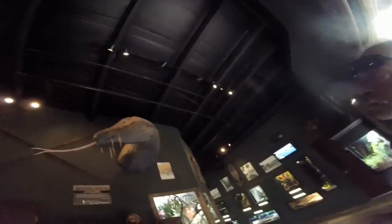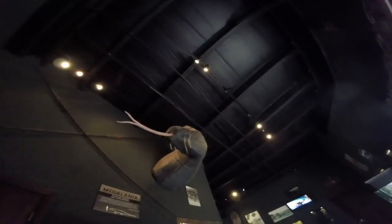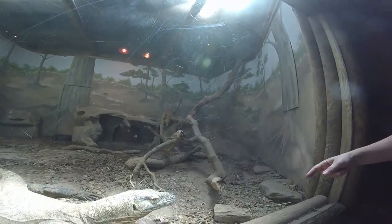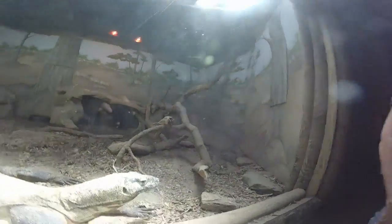Hey, check this out. Look how this thing is looking at me. See, Mom? Yeah, Dad. That thing is a Megalania life-size head. That thing is about 15 feet long. It lived in the prehistoric times, and it basically looks just like a Komodo dragon, only about 3 times larger. And it was just as venomous.